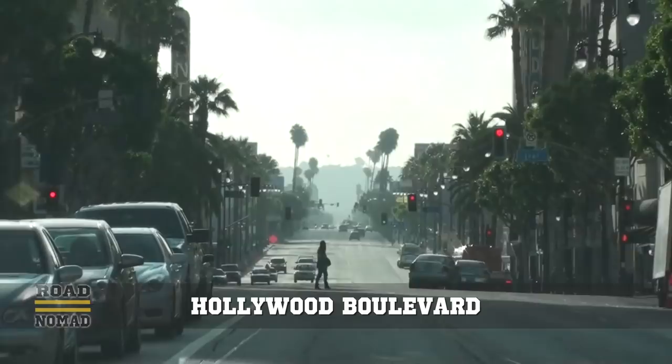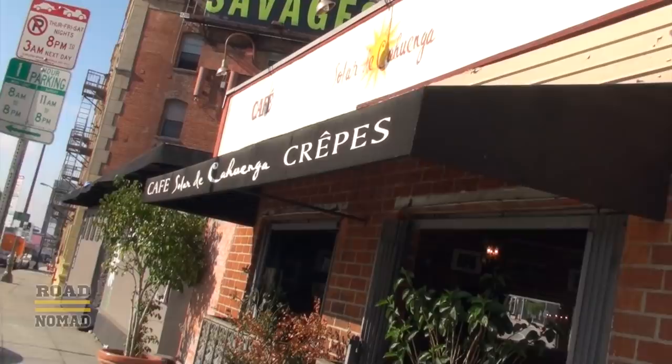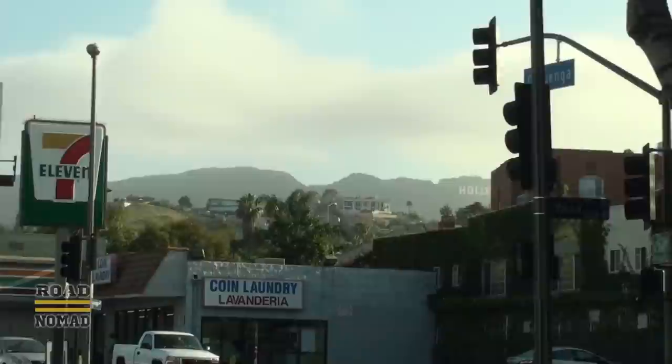After a quick stop at our hotel, we decide to have breakfast at a superb Argentine deli cafe on Cahuenga Boulevard called Solar de Cahuenga. That gives us enough energy to hike the Hollywood Hills. Our goal, to reach the summit of Cahuenga Peak, home of the Hollywood sign.